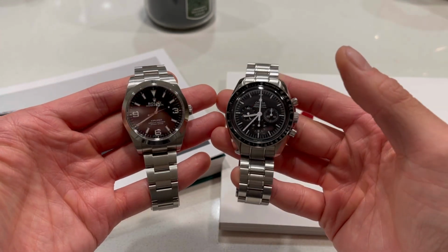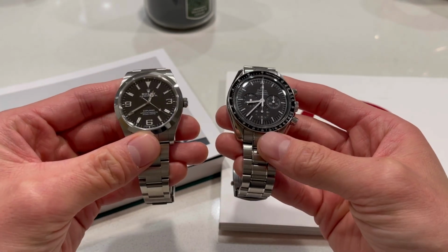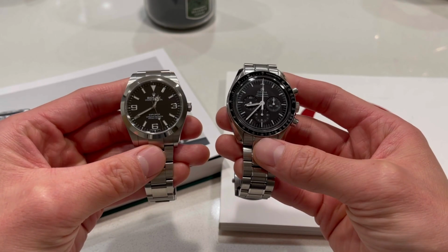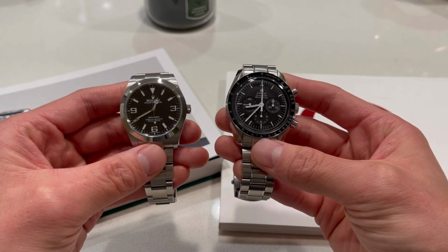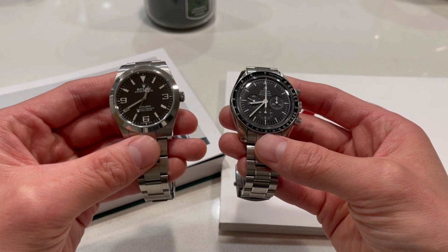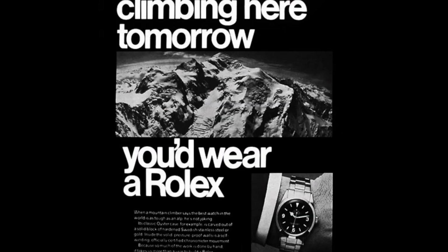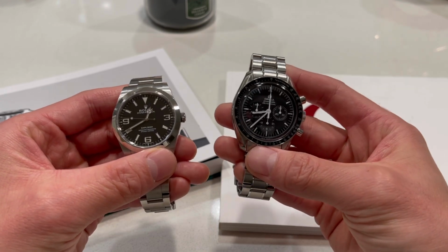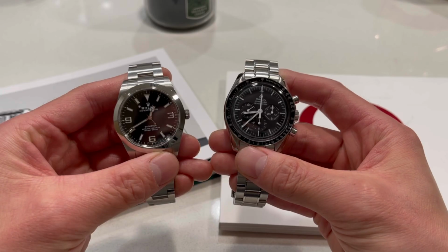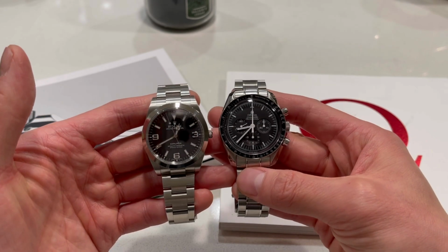The reason why I'm comparing these two is that they're both black dial, very popular, sought-after sports models in Rolex and Omega's lineups. And they're both known for different reasons. The Explorer obviously being known for the supposed summit of Mount Everest. There's a whole story behind that, which I won't get into. But the Moonwatch is obviously known for the Apollo 11 moon landing back in 1969 as well. So they're both very well-known watches in Omega and Rolex's lineup.